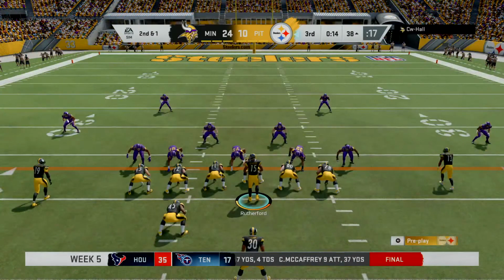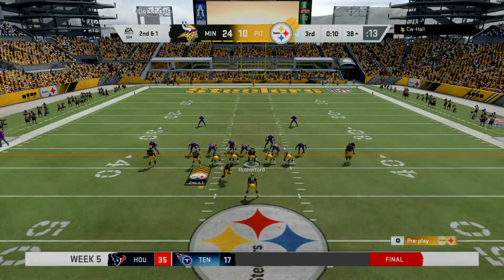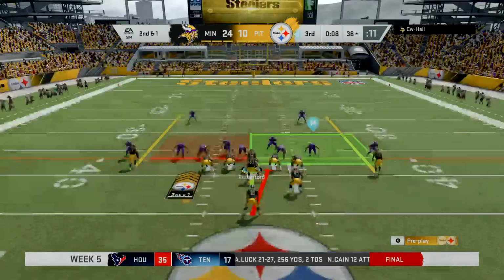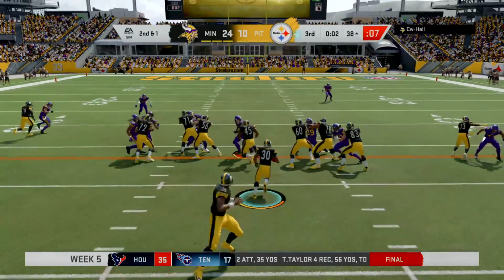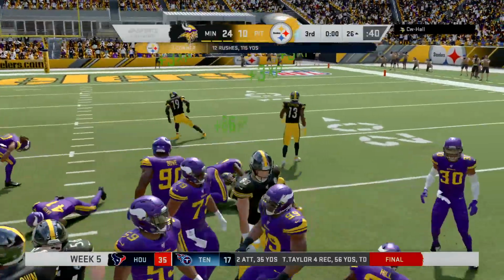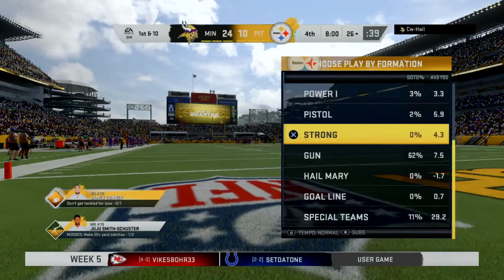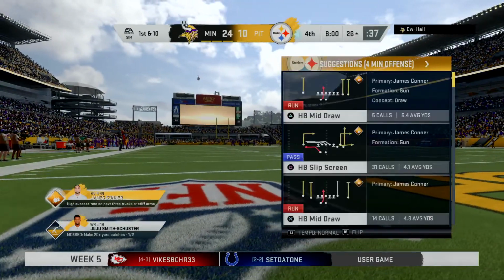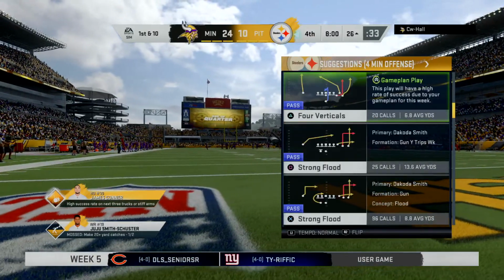The previous run, good for 9. Here's 2nd and a yard. On 2nd down, Connor looking for space. And he'll go down, and that will do it for the 3rd quarter of action. Back now in Pittsburgh. It's the Steelers with the football, but trailing here as we get going in quarter number 4.